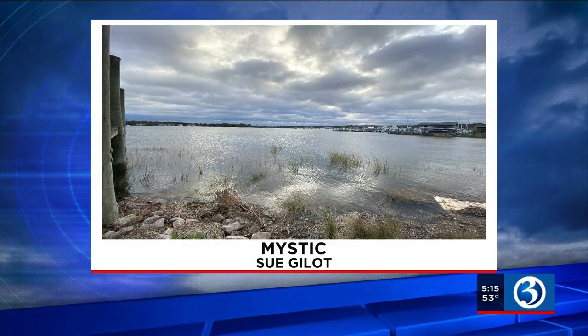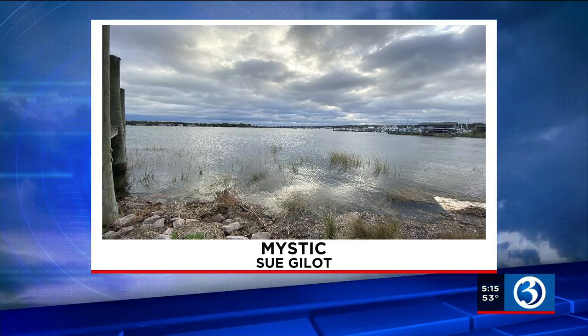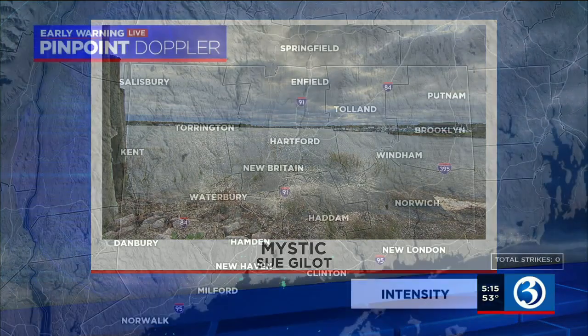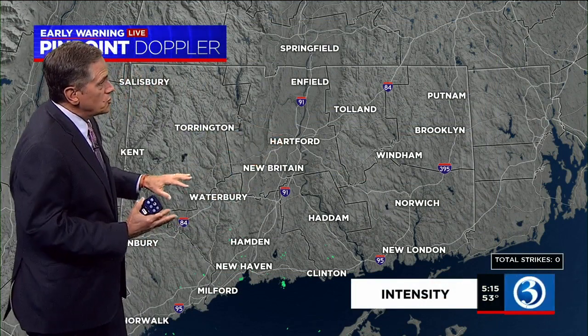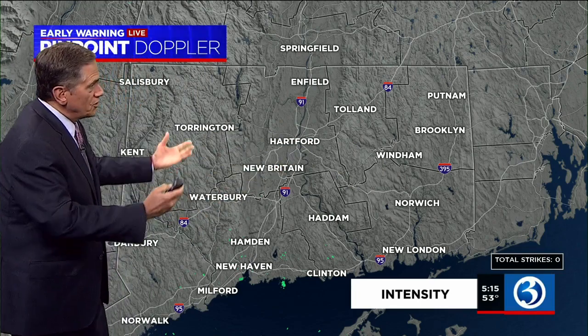It was southeastern Connecticut that really got hit hard with winds gusting to over 60 miles an hour. In fact, at the U.S. Coast Guard Academy, a gust to 70 miles an hour was measured. All right, rainfall totals, well, they were pretty impressive. You can see that early warning pinpoint Doppler for now is showing there's not much rain in the state. But despite the fact that we're not picking up on much rain, there are areas of drizzle, areas of light rain, certainly enough for the windshield wipers to be going out there.